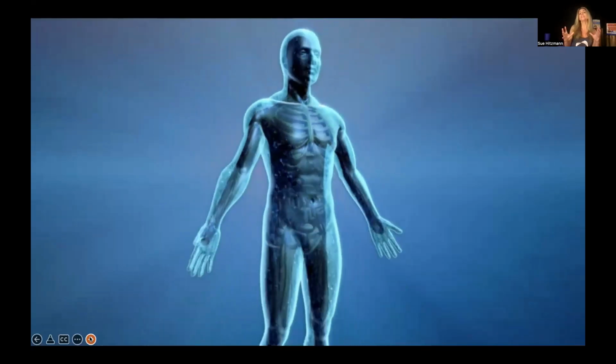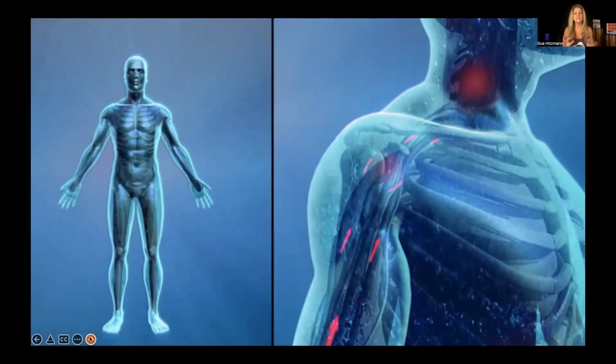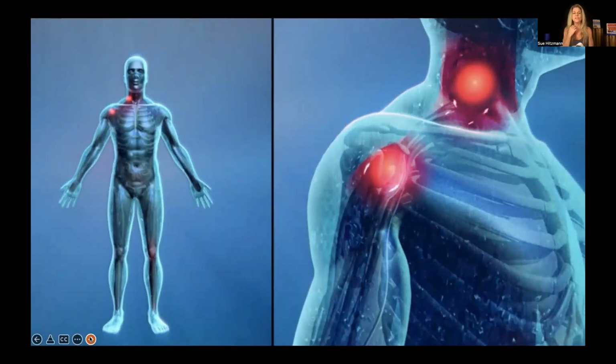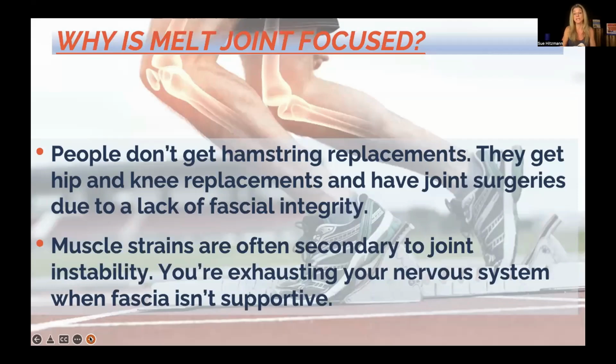Now, the thing about the spaces of the body is if you think of connective tissue kind of like a river, I always say that daily living is kind of altering the fluid flow of the fascial matrix. And where this fluid flow tends to become the most adaptable is in the spaces of our body. So this is why MELT is so joint focused, because I don't know about you guys, but I've never heard of somebody getting a hamstring replacement, but I certainly have a ton of clients who have had hip and knee replacements and have joint surgeries due to the lack of fascial integrity.